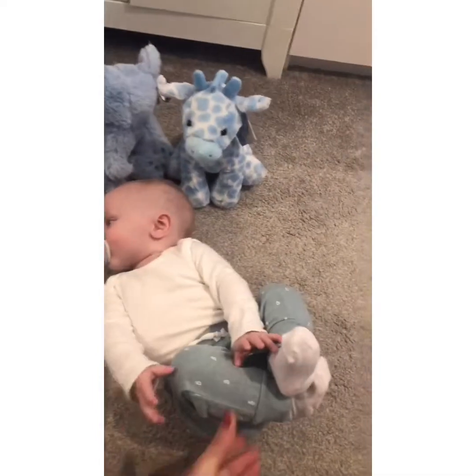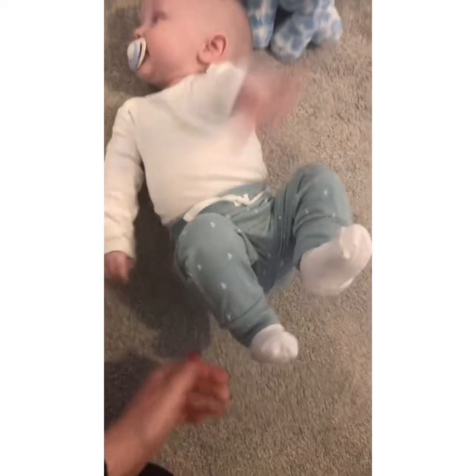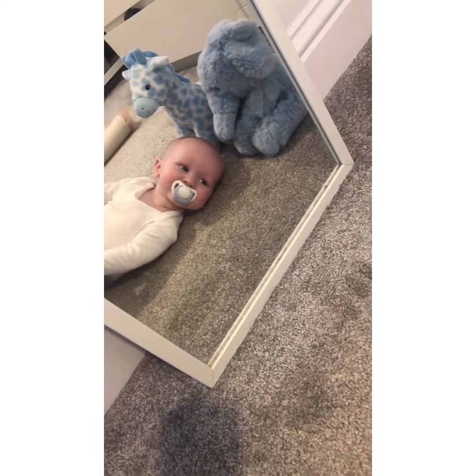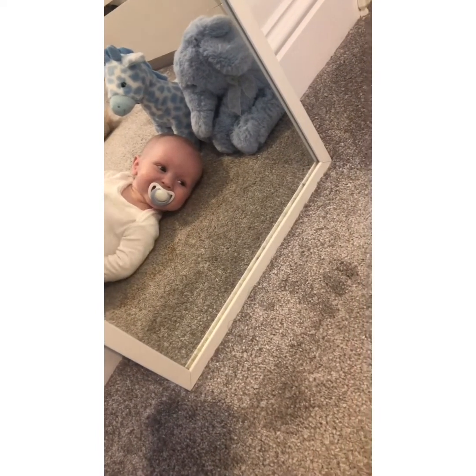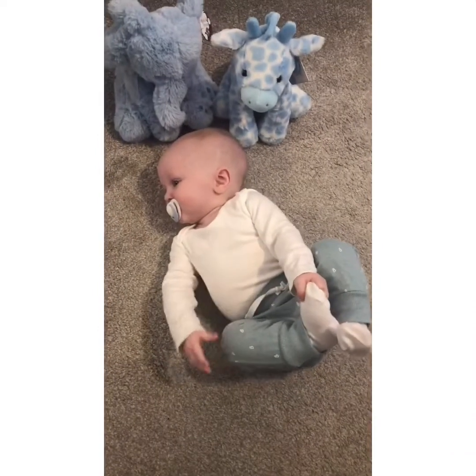So now that he's had his puree, I've got him dressed for the day, and today he's wearing an outfit from the Biddy Fairs range at George, and he's just having a lay down in front of the mirror, which he's recently discovered and absolutely loves looking at himself and just thinks it's hilarious. So he's just having a little bit of time in front of the mirror.